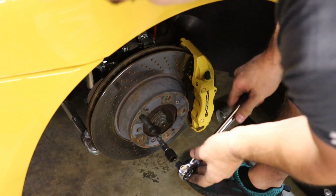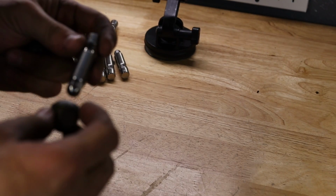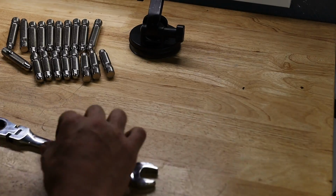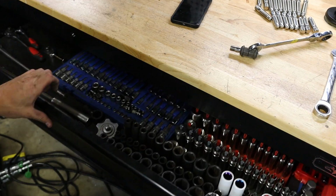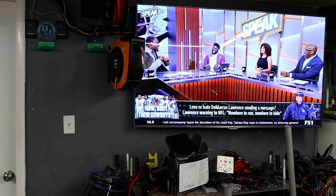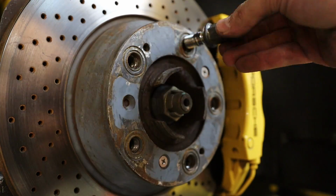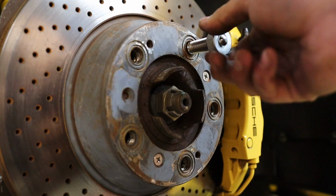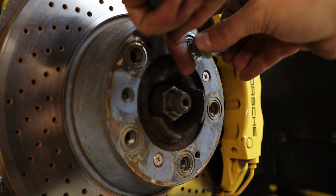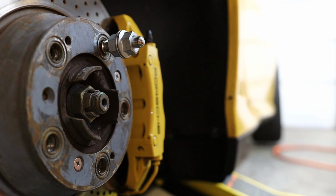Holy horn. Why is that so tight? Found the right nuts, that way I'm not using my lug nuts. Couldn't find these earlier, but now I did. Now I can torque them. Renline says 30 foot-pounds, so that's what we'll do. And I'm not doing Loctite.